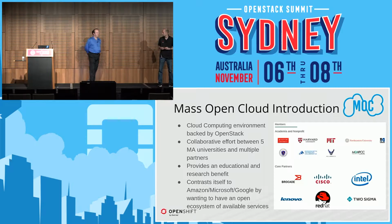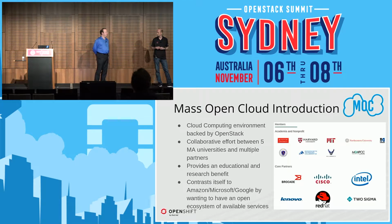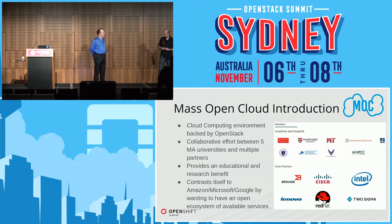Our basic goal is to provide an open cloud exchange, an open cloud marketplace. In order for us to do research in how to deploy such a marketplace, we found that we really need to have our own OpenStack cloud, of which we have put OpenShift on top of.